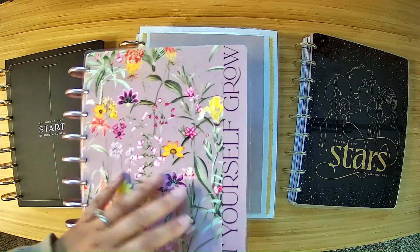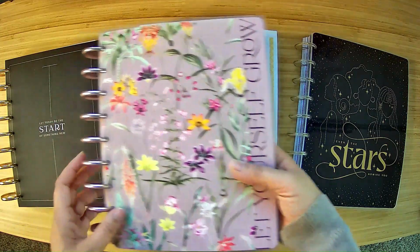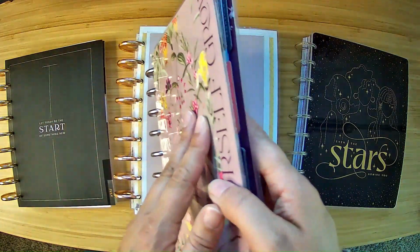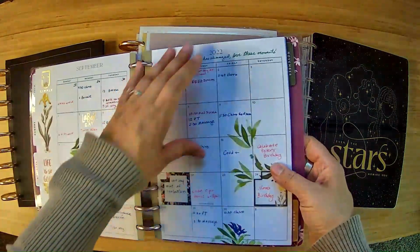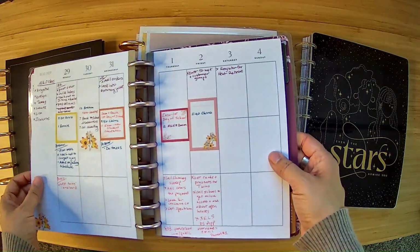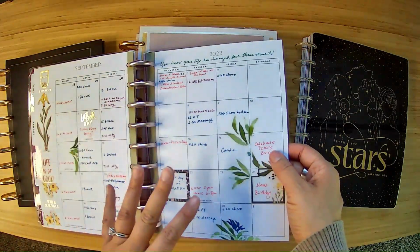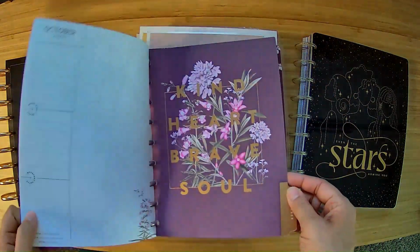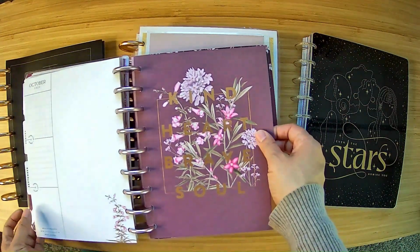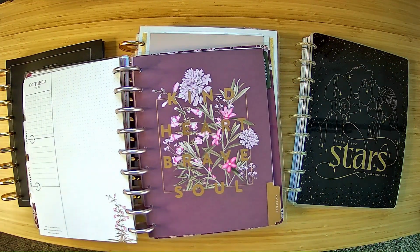I love this one. It was an 18-month one, and I could have kept using it, but there were a couple things I didn't like. So I love the aesthetic. It's so pretty. And it's a vertical layout, which I also liked, but what I did not like was that the monthly goes straight into the weekly, and then the weekly goes straight into the next month, which made it hard to put anything else for things besides my schedule.